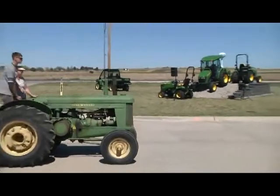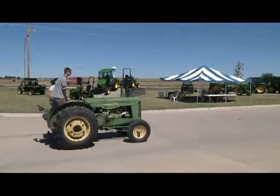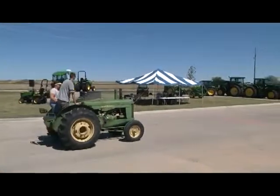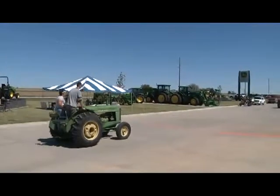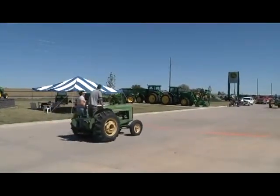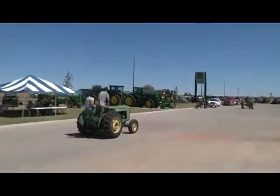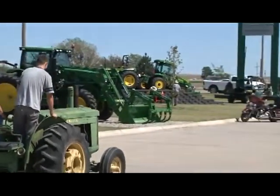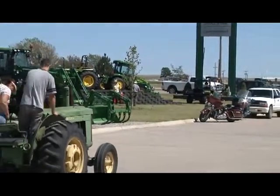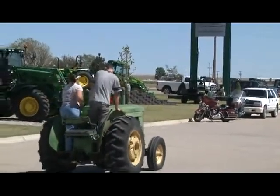All right, ladies and gentlemen, here we have Justin Galentine, Hayes, Kansas. He is driving a 1953 John Deere AR. He has his mother along. Is that your mom? It is? You got to have your mom along? You do? Oh, you've seen him drive? Great. She's teaching him how. Way to go. Oh, he's teaching you.